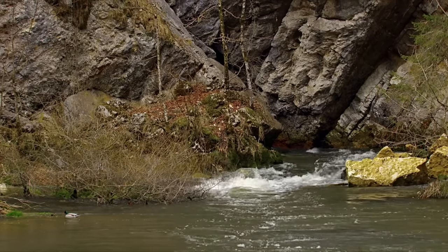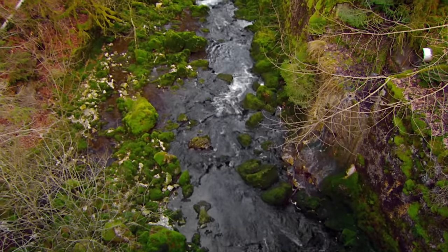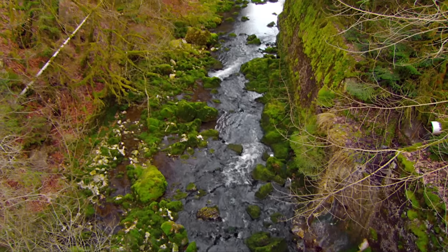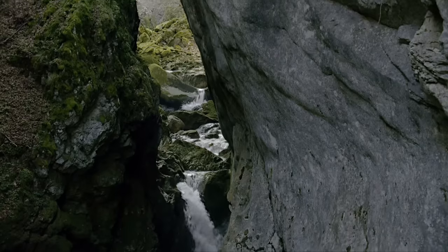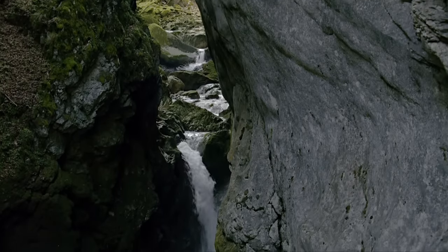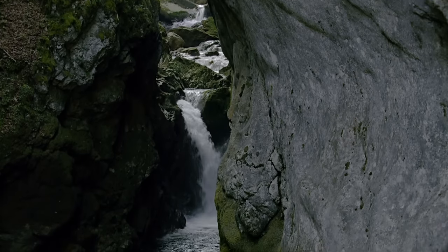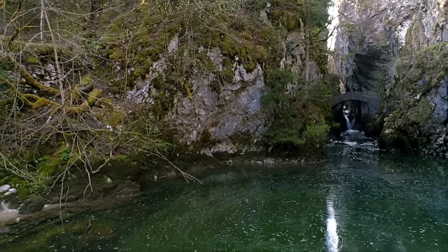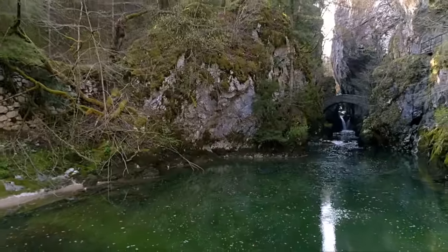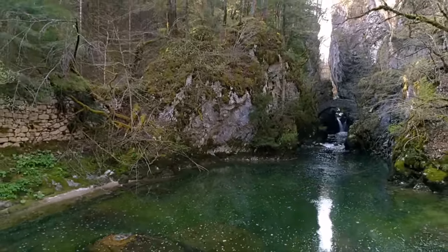At 30 kilometers in length, the Areuse is not a long river, but it's nonetheless impressive. Even smaller bodies of water can excavate, given enough time. The Areuse has inexorably carved through the Jura rock, creating the wild, romantic Areuse Gorge. Our ancestors evidently also felt at home here. The remains of Stone Age cave dwellings have been found in the rocks above the gorge.